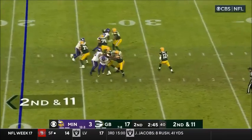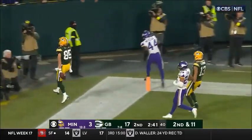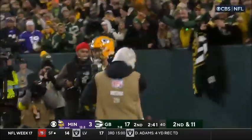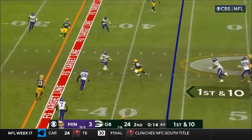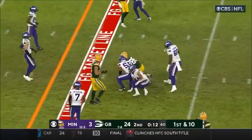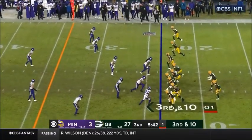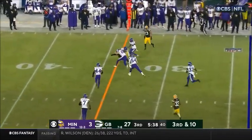Second and 11. Rodgers backs up, buys time to the end zone. Touchdown, Robert Tonyan. Take your shot. You can go over the middle here quickly and get up and run up and clock it. Tonyan. Run out there. Somebody just jump on the field. Just start coming. One of you. You come on. 11 on 10. Here you go. Randall Cobb.